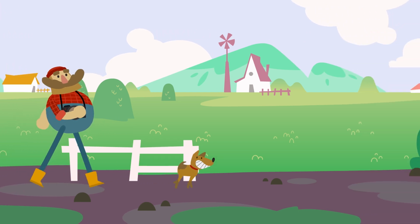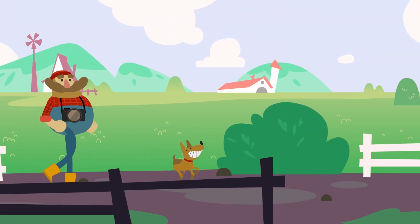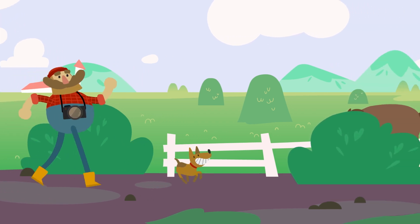Walking through the farmlands, I and Wunderschmutz.